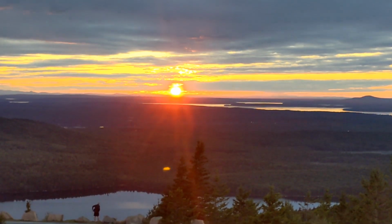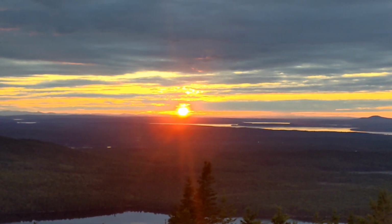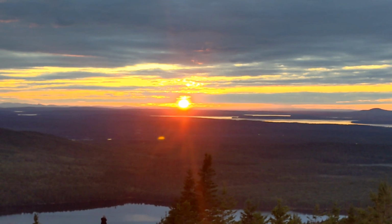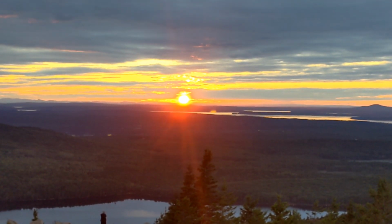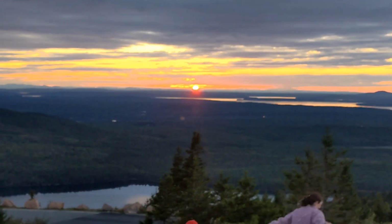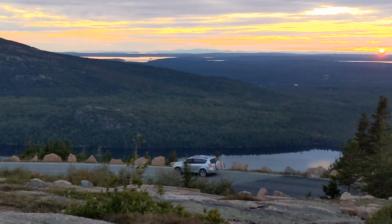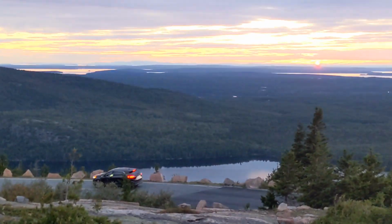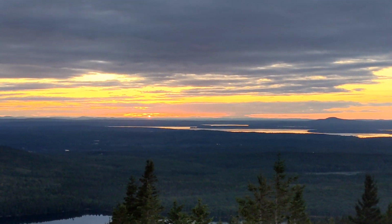This is what it's going to be like. We are like 2 or 3 minutes away from sunset. So pretty. I would recommend doing it. Well, it's about over. As you can see, the line of cars are starting to head on out. It was definitely worth it. I'm glad we came. And it was a lot prettier than we thought it would be.